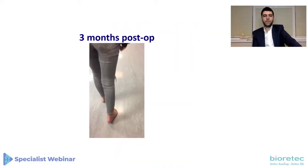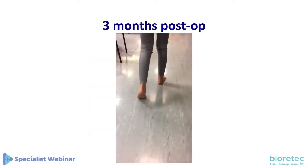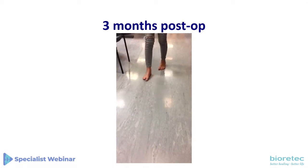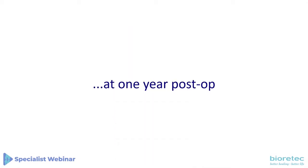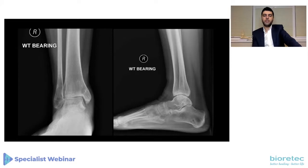So this is at 3 months. And she was gingerly walking, able to walk and able to weight bear. And some encouraging signs at this early stage. At 1 year, during that period, she went off and had some physiotherapy and started to get back to work and so on. And this is the radiograph at 1 year.